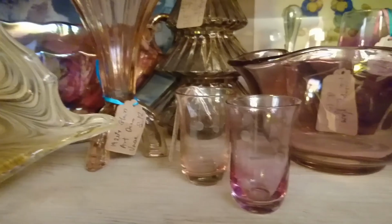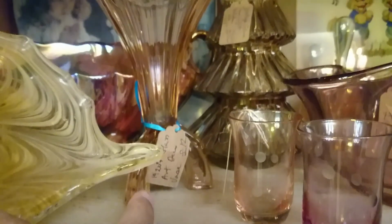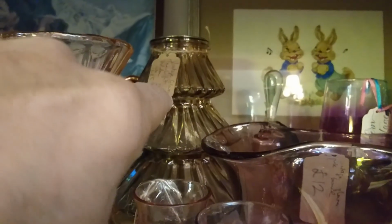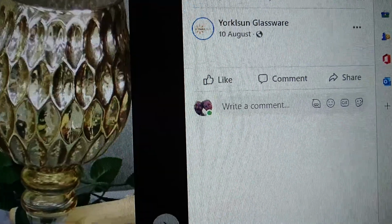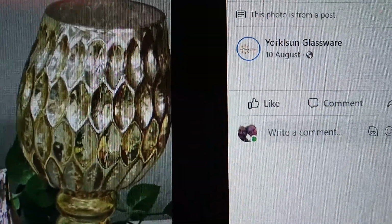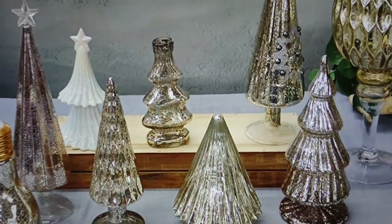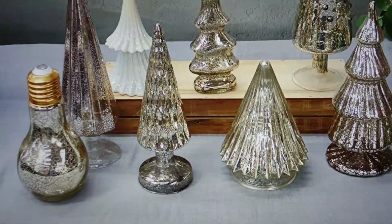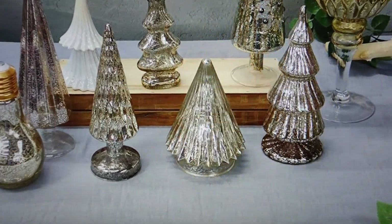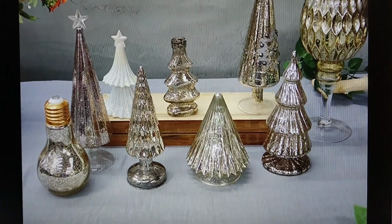I don't really know a lot of these. A little rocket vase there, that's probably Bohemian. I think that's Chinese. I think that's by Giles St. That's fairly new. I'm on Giles St's Facebook page here from August the 10th. Look at these, this is the kind of things they do. They do other things, but that looks very new to me. They're saying this is their Christmas range of stuff that they're selling for Christmas decorations this year.